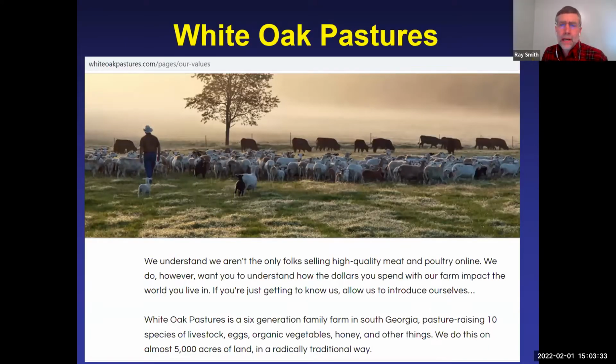So I just looked at multi-species grazing and pastured poultry and several things. So for example, this large operation, White Oak Pastures, in South Georgia, they're grazing 10 different species of livestock, and they talked about the benefits.